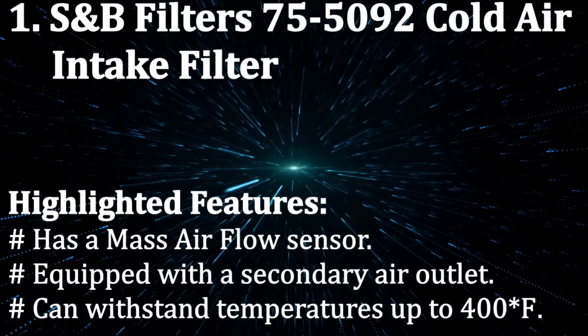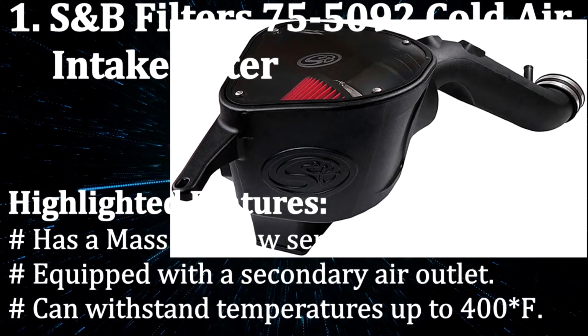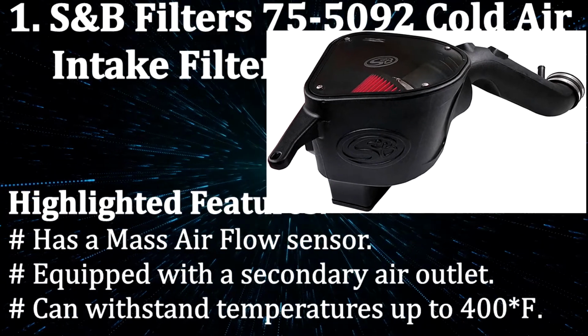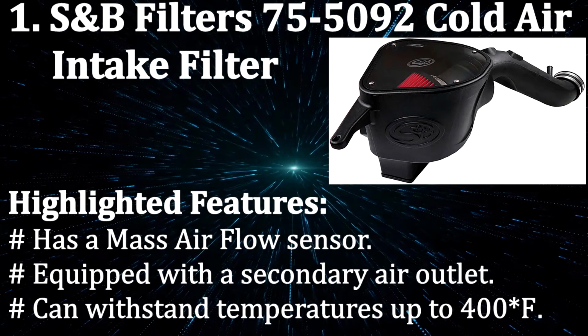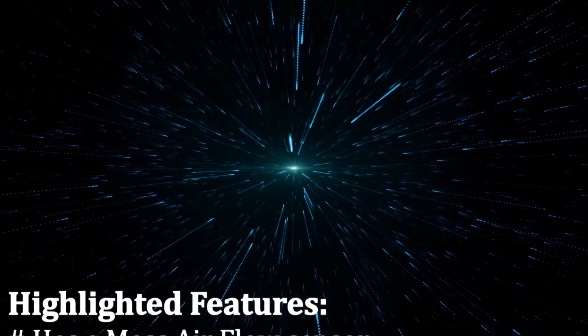Highlighted features. Has a mass airflow sensor. Equipped with a secondary air outlet. Can withstand temperatures up to 400 degrees Fahrenheit.